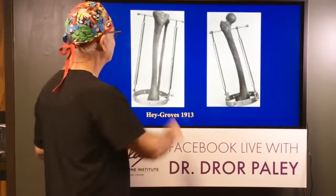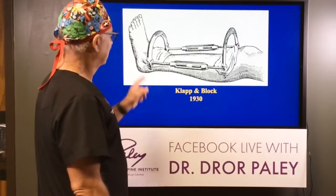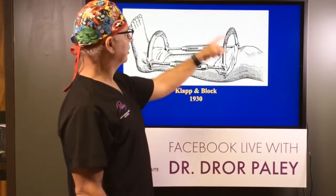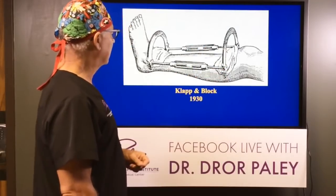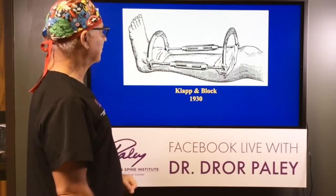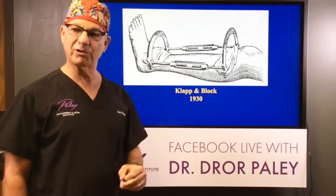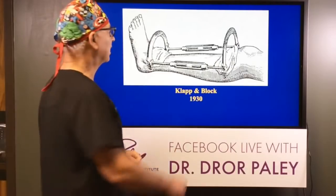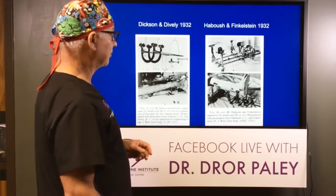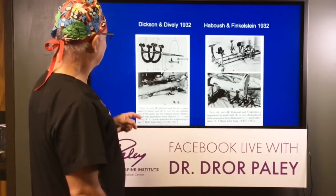Then you can see it went from circular to semicircular. 1930, Clapp and Block created this type of device. Again, most of these were for fracture fixation. They really weren't done for lengthening. But as I mentioned, a lot of Americans were involved, and these are some of the American devices. And these were bed-mounted devices.